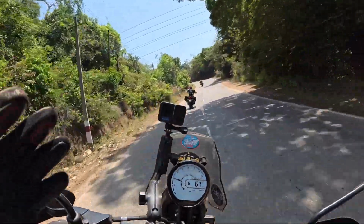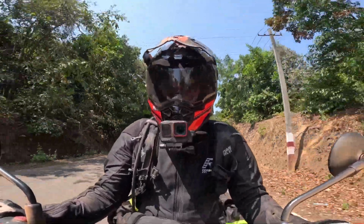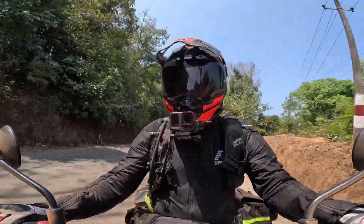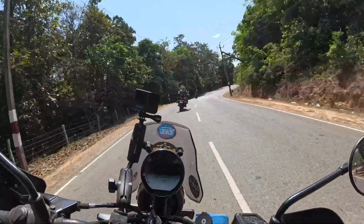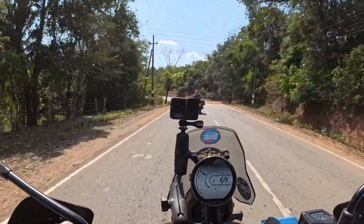I mean, a couple of times I've even got lazy on the bike and just left it in top gear, in 6th gear, and you just open the throttle and the bike just wants to pull that mid-range power, that mid-range torque. It's been working really well. I've used 6th gear quite a bit today. On the old Royal Enfield, the 411cc, you're just constantly up and down the gearbox.